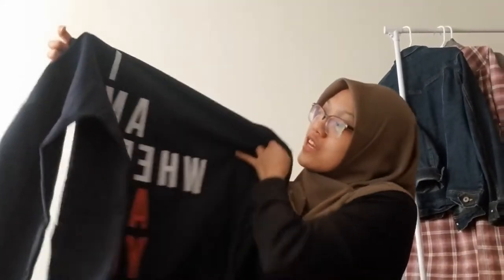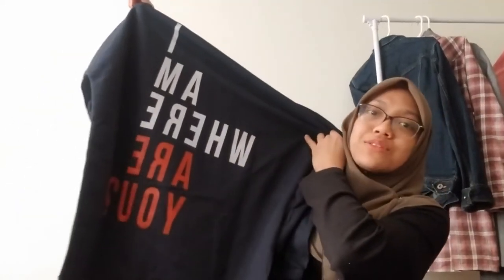Okay, apa ni? Where I am, where are you? Who I am, where are you? I don't even know what that means. Tapi dia macam okay, nice to have one. Macam you can go out with this shirt and then just tarung tudung macam because you ada hoodie. Okay, navy blue cantik, simple, minimalist.